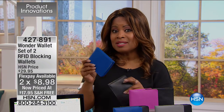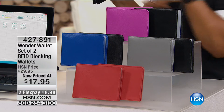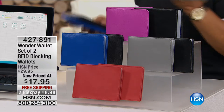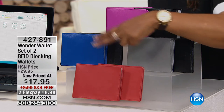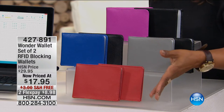And adds one additional thing. It gives you wall-to-wall full coverage of RFID. These are the wallets that do that. Today, we're sharing them with you at the best value ever. We're actually giving you a set of 2. I don't know how this happened. A set of 2. Listen to this, for $17.95. They've normally sold for $29.95, and they're free shipping. So I'm not only saying get a set for yourself because you get two of these, but also think about holidays at this new price with the free shipping, and they're $8.98.